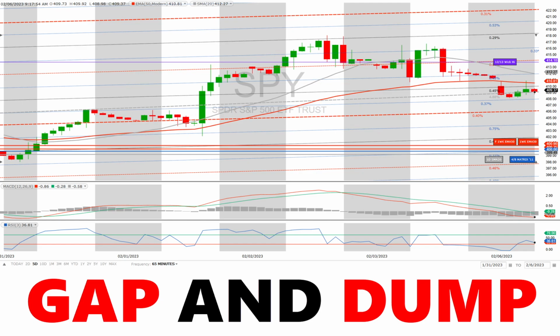I think we're going to be looking at a gap and dump today, guys. You're going to see more details in the next slide, but last night we did gap down. In the next slide, you will see this clearly. We are near serious resistance. I have my doubts that we're even going to get back up to fill that gap today. I don't think so. But you'll see that next slide.